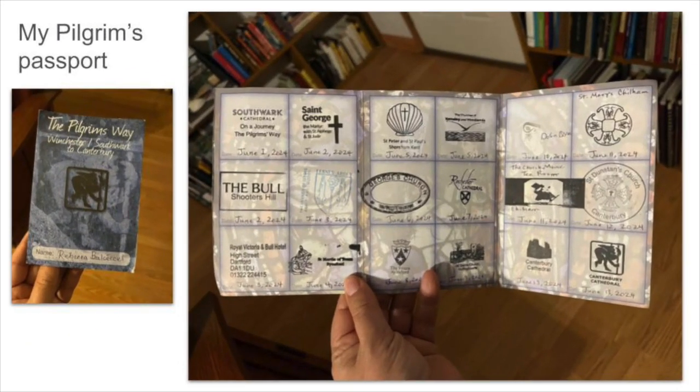And here's my finished Pilgrim's passport, filled with the stamps that came from the inns where I stayed and the pubs where I ate and the churches that I spent some quiet time in.